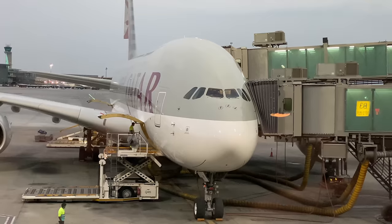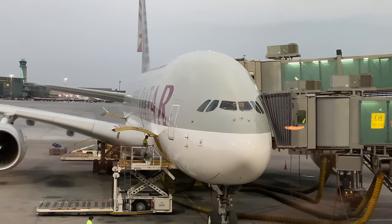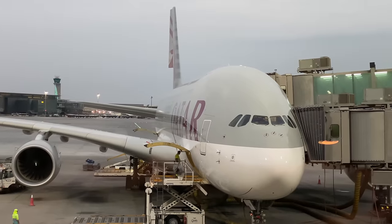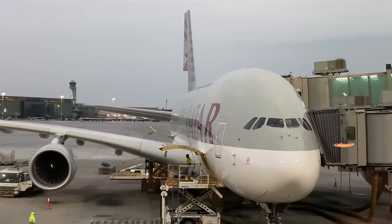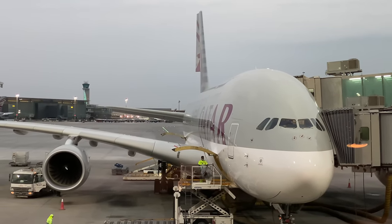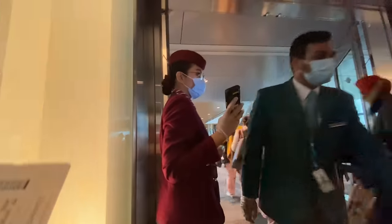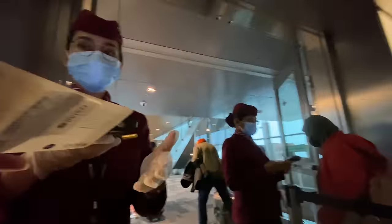So here's our aircraft to Heathrow today, a 5-year-old Qatar Airways Airbus A380, A7-APH. I'm really happy and excited that I'm flying Qatar A380 because when the pandemic started, I thought they're gone for good. The actual boarding process started half an hour later and it was chaotic. I'll explain that later.